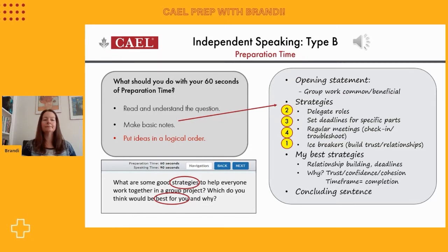I think delegating roles so that each person in the team has a very specific part to play and is very aware of their own responsibilities towards a group project would also make sure that all aspects of the project are completed. Deadlines should be implemented for different sections or different parts of the project as well. I think if things are left open-ended, we don't get very much done. So if we meet regularly, we have more of an opportunity to troubleshoot and to check in with one another to make sure that we're on track.